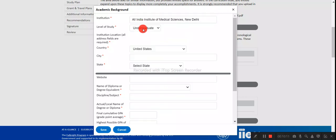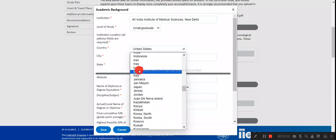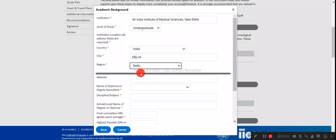Suppose I want to choose a medical program, so I'll just submit the medical institution there, and the country where you have completed your undergraduate degree. Suppose you have completed the MBBS degree, it's one of the top institutions in India, so you should enter all the information that you actually hold. Suppose I just submit the demo information here, and you can submit that information as well.